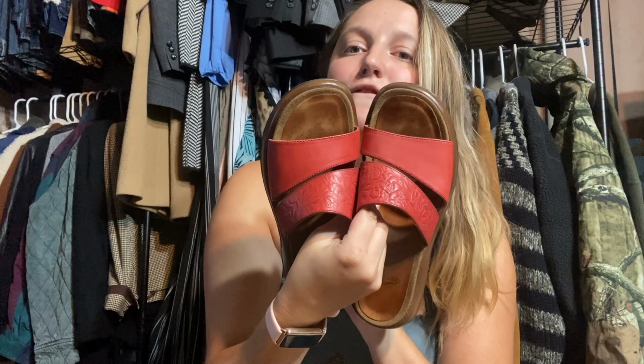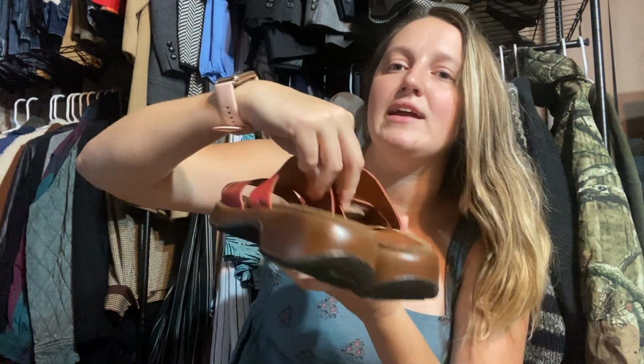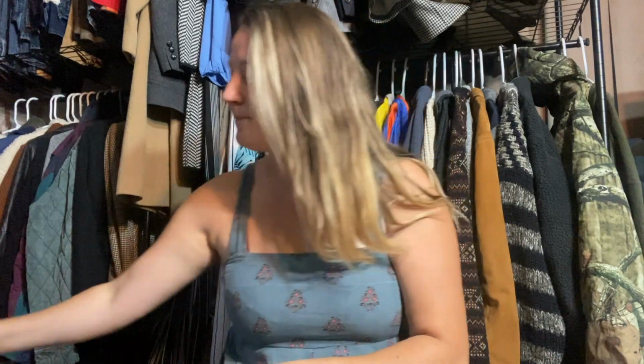All right, next up, I got these really cool, these look vintage to me. They are Dansko platform slide sandals, definitely genuine leather. They're in pretty nice condition. They didn't really have a lot of signs of wear or anything. This is what the Dansko brand looks like. Dansko sandals are kind of hit or miss for me. They can either sell really good or they sit for a while, but these are in such good condition, and they have that kind of 90s Y2K chunky platform vibe, so I'm hoping that will help them to sell quicker.